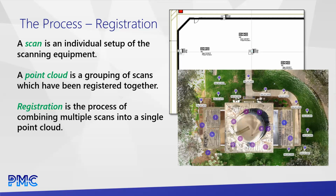There's only so much we can do with computer equipment and speeding that up. So something to keep in mind. With the mobile scanning, this process is much faster. The registration is usually done in a day or two, almost regardless of job size until you get into the very large jobs.